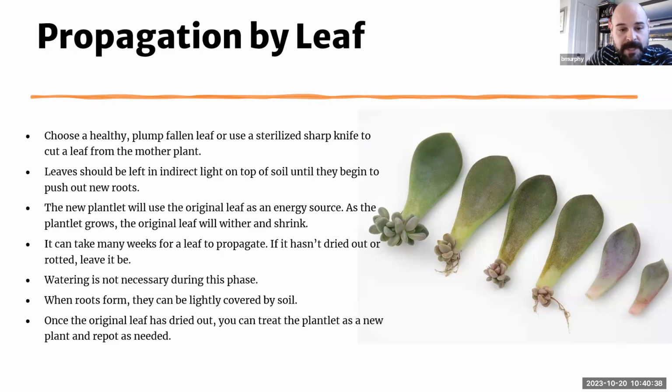This is a diagram that shows the different life stages of the leaf that's being propagated. Basically, you want to choose a really plump, nice looking leaf, preferably one that's already fallen from the plant. But if you use a sterilized sharp knife to cut the leaf from the plant close to the stem, that is also absolutely acceptable. Basically, what you do is put the leaf right on top of soil in indirect light.